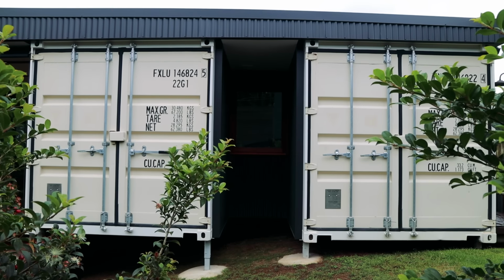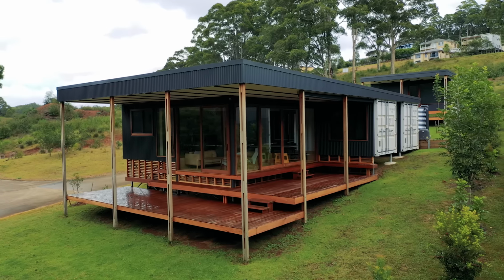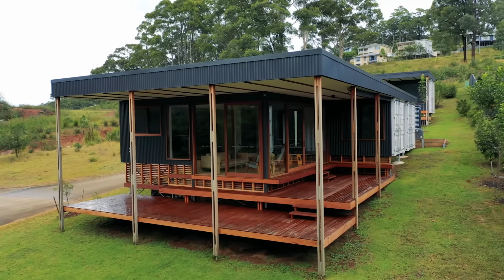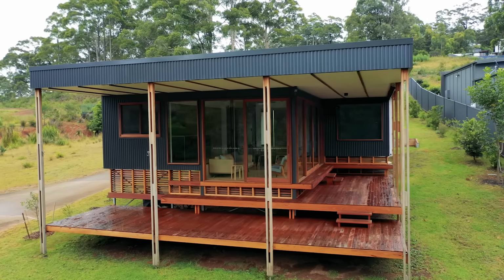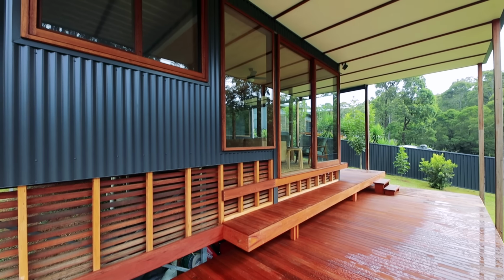But there's also some limitations, and that is they're not insulated, so they're cold in winter and hot in summer. They're not designed to be lived in, and they have fixed dimensions. So we had to really think about how we're going to use the containers. So obviously one of the big limitations when we are talking about a shipping container is the thermal performance, which you touched on. So how did you work around that when it came to insulating the home?